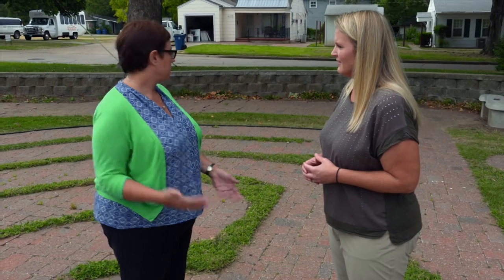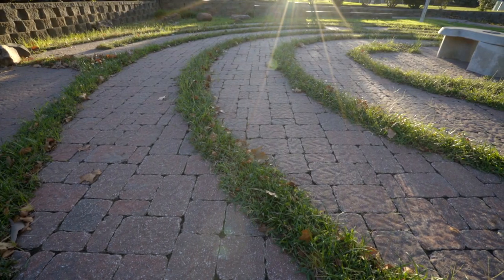Excellent. Well, we have made it to the center here. We have. So now is a chance to kind of sit and reflect on some of those things, if you choose to. Again, no right or wrong thing to do here in the center. It's entirely up to you and what you feel in the moment. You can simply turn around and head back out if that's what you would like to do as well.